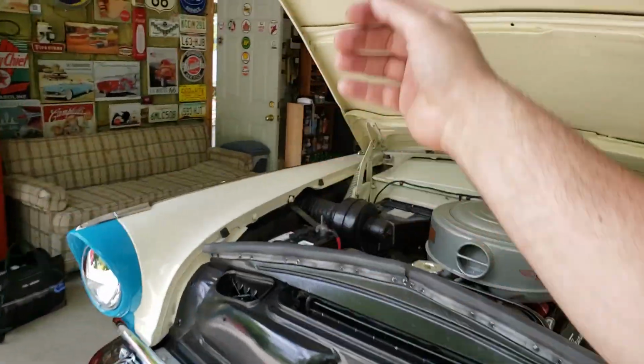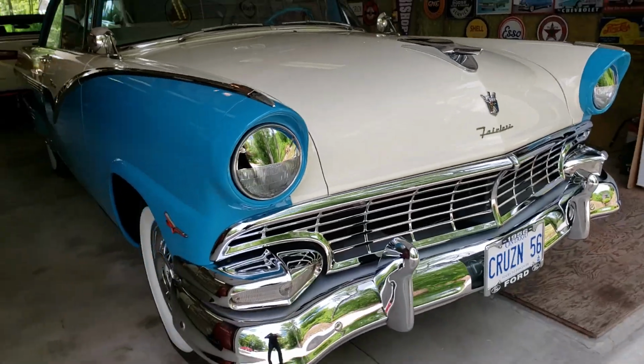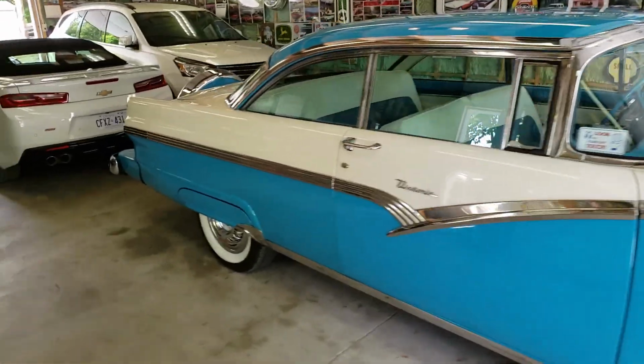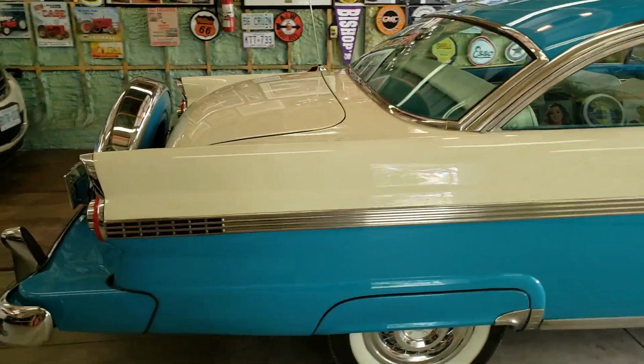So there we have it. '56 Victoria. One last look around. This classic American Ford.